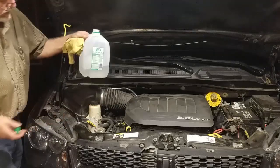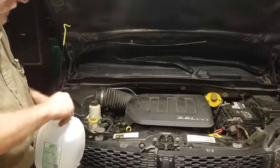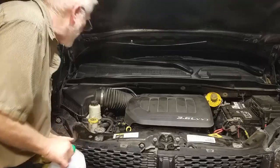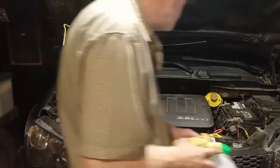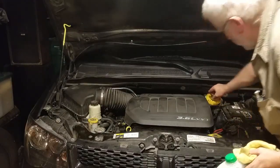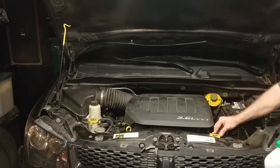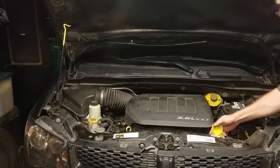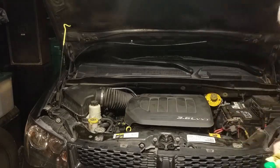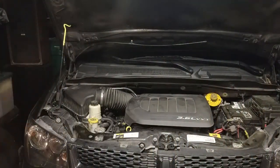Wow, almost a gallon needed. Our steering fluid looks full. Our brakes are within margin. It's hard to see the coolant from here. It's not warm, so it's down on the low, but the reservoir's about half up there, so it's where it should be.